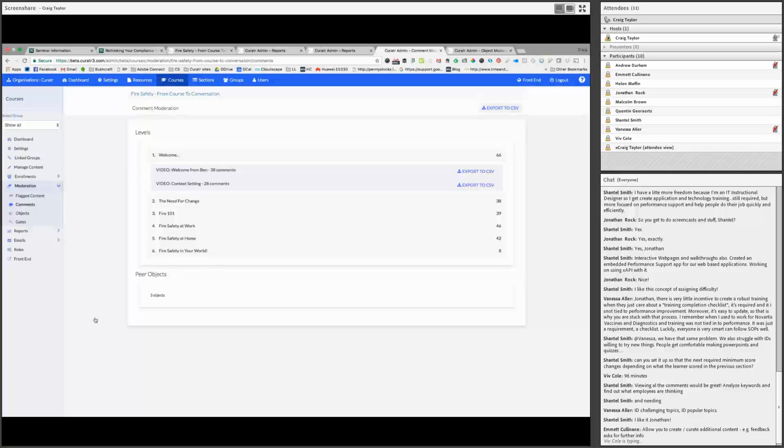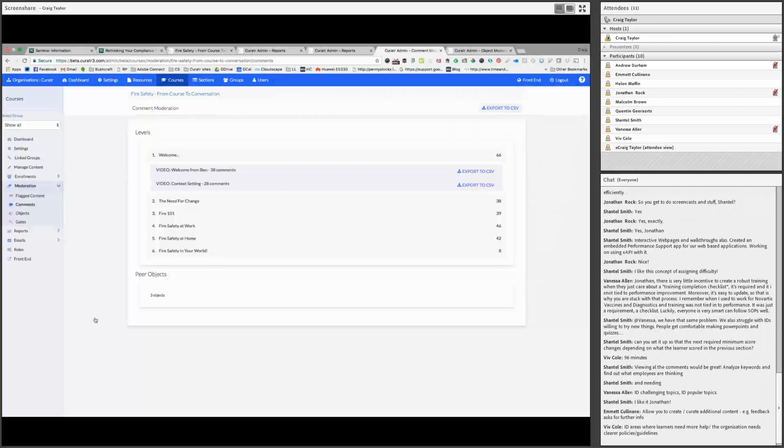I can also see in the attendee pod that a number of other people have joined us as well. Welcome. Sorry that we started without you, but we were keen to keep to time. Hopefully you're gathering the thread of this as we're going along, and hopefully the questions that I'm asking work on their own without having to be present at the beginning. So wherever you've come into this webinar, thank you.